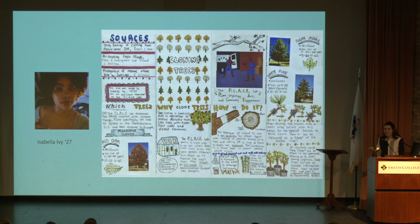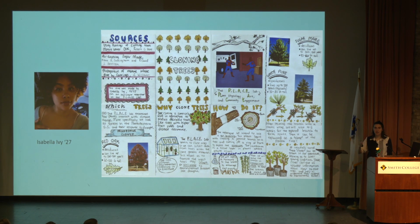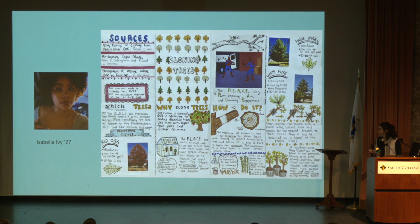So this is a project Bella's spearheading in the lab, trying to figure out how to clone trees so then we can mess with them and understand what is genetic and what is not genetic in terms of their shifts due to climate change, adaptation, acclimation stuff.